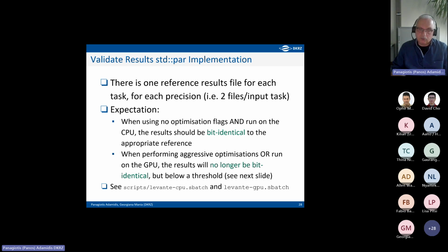The second step is to do some optimizations as aggressive as possible, or if you run on the GPU, there the expectation of bit identical results doesn't hold anymore. So there we give a certain threshold, and we require that your results are within this threshold. All of this can be done either one by one, executed by you, or you can use our scripts. As you see here, in the last line, scripts Levante minus CPU or Levante minus GPU. Submit it in the batch system, and the script will execute everything: the building, the running, and then the comparison.